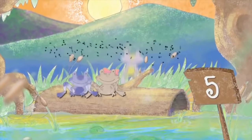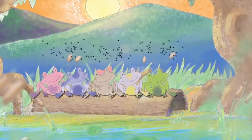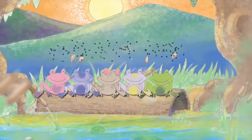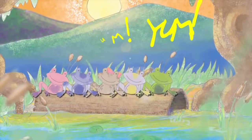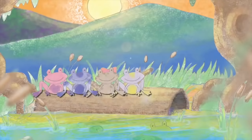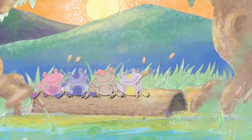Five little tiny frogs. Five little tiny frogs sat on a tiny log, eating some yummy, yummy bugs. Yum, yum! One jumped into the pool, where it was nice and cool. Now there are four tiny frogs.